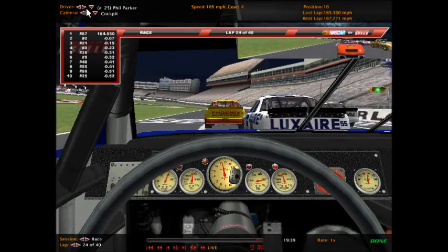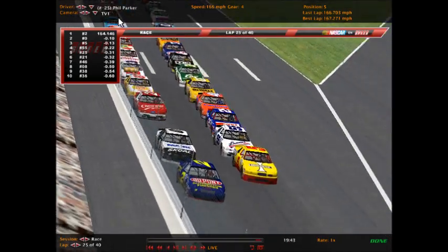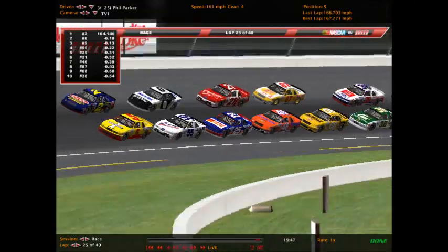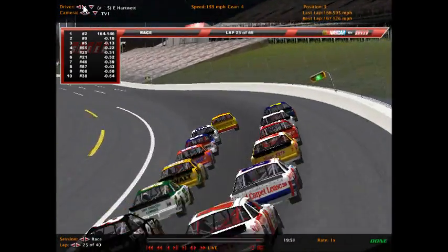Oh, yeah. This is some good racing we're having here today, or tonight, I should say, here at Charlotte. And on the low side, Emmanuel Hartnett goes to the lead in number 5.